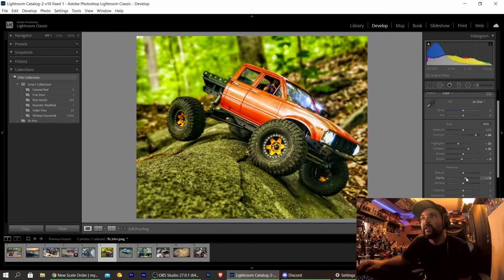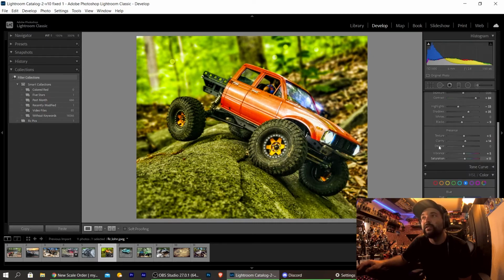I'll turn the clarity up. Let's mess around with the texture. Give it just a little bit. Make it a little more vibrant, and people tend to like oversaturated images, so we'll turn the saturation up.